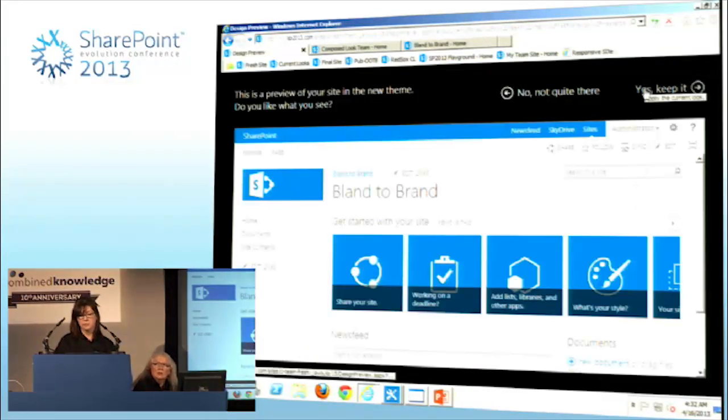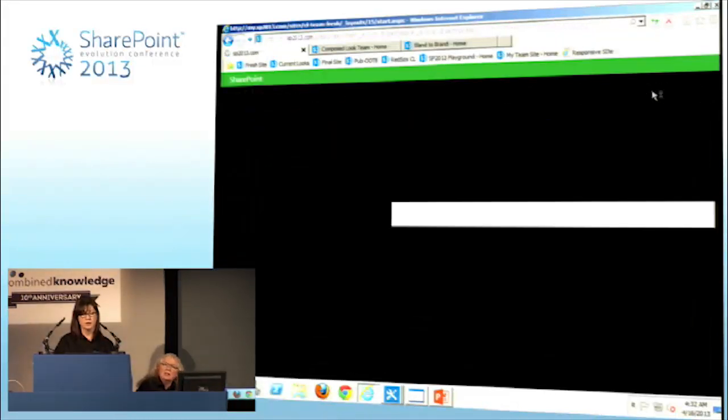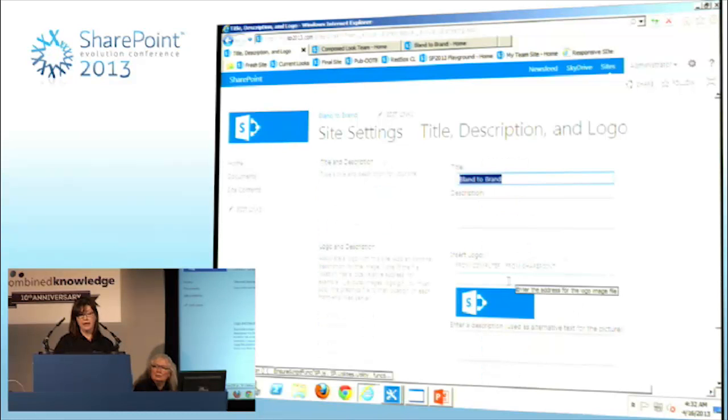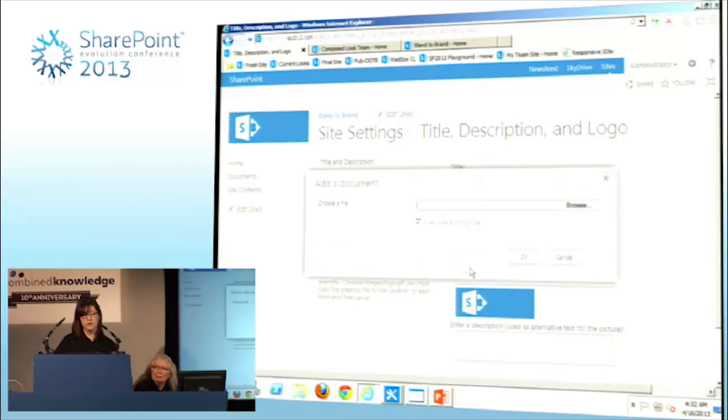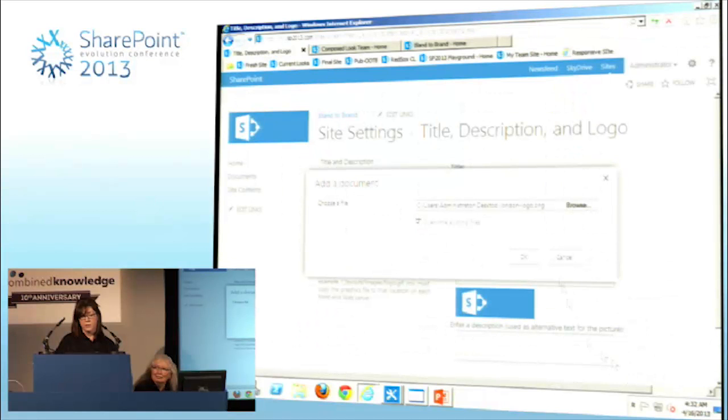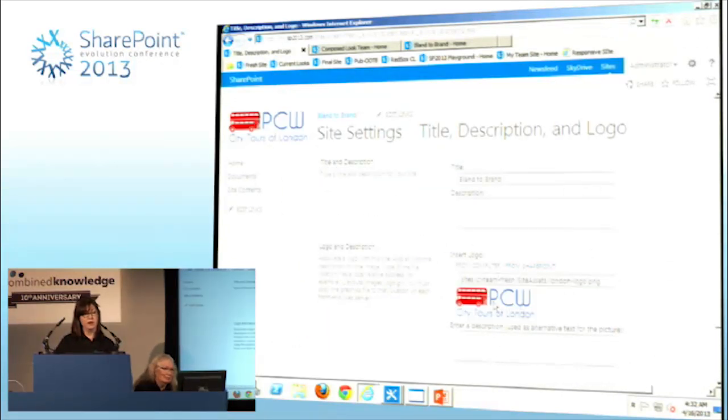Let's keep it. So that's the default logo, isn't it? It's like taking the theme off. Yes, it's a default look. And they've sent me the logo, so I'm just going to go ahead and upload the logo. And something I really like, I mean, we used to have to remember the path of our logo. So they've got a link here that I can just upload it from my computer, which is really nice. Thank you, thank you, thank you. And as soon as I hit OK, you're going to see the logo here, and you see it up here.